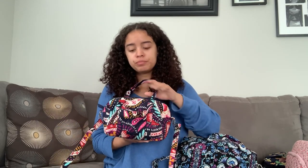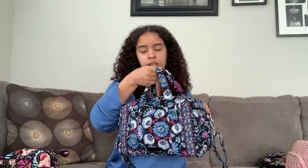I've become really acquainted with having the shorter handles on a bag like this. And I know when I use this bag, I do use these a lot, and they're very, very comfortable and make a lot of sense for a bag this shape and size.